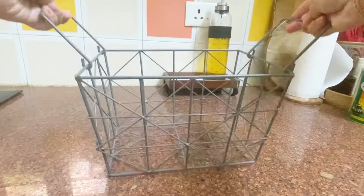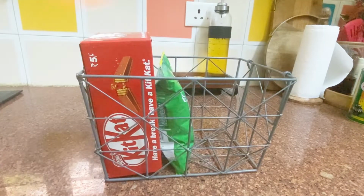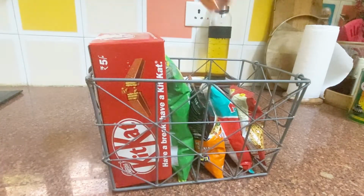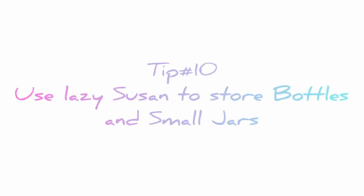When it comes to snacks, we want to keep a lot of options in our house, especially if we have kids. Use open bins or baskets to store snacks on a lower shelf. It gives a nice look and makes it easy for each family member to find a desired item.